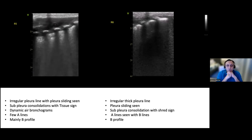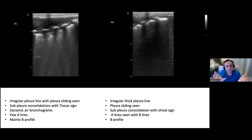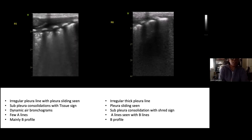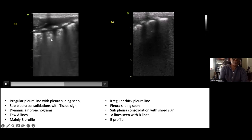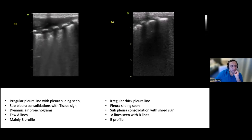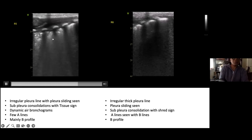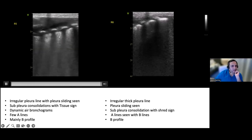I'd like to say it's more of a dense AIS pattern with subpleural consolidation and atelectasis, not a tissue sign, no. And can I describe this as dynamic air bronchograms? No. For me, they're subpleural. The static air bronchograms in the middle. So if you take your arrow, that's a static air bronchogram there. And again, there's some static air bronchograms to your right that become quite dense.